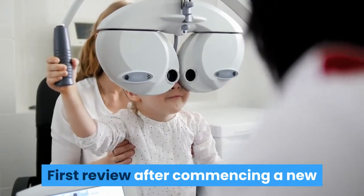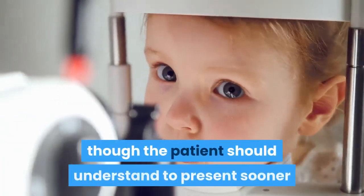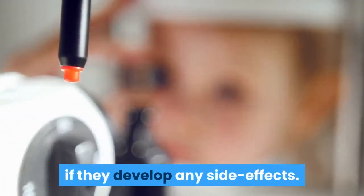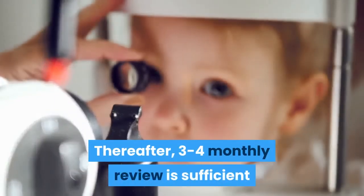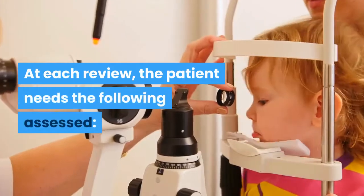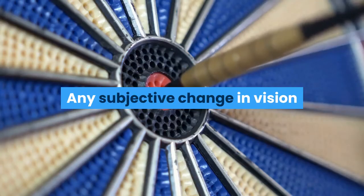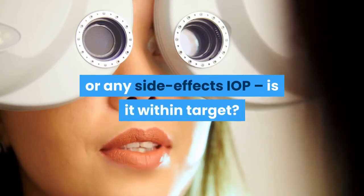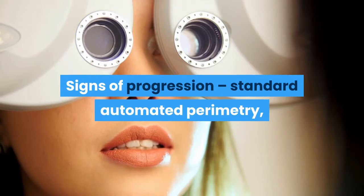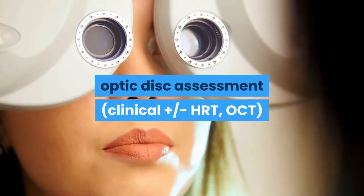First review after commencing a new therapy should occur within 6 to 8 weeks, though the patient should understand to present sooner if they develop any side effects. Thereafter, 3 to 4 monthly review is sufficient if the patient remains stable. At each review, the patient needs the following assessed. Any subjective change in vision or any side effects. IOP, is it within target? Signs of progression: standard automated perimetry, optic disc assessment, clinical plus or minus HRT, OCT.